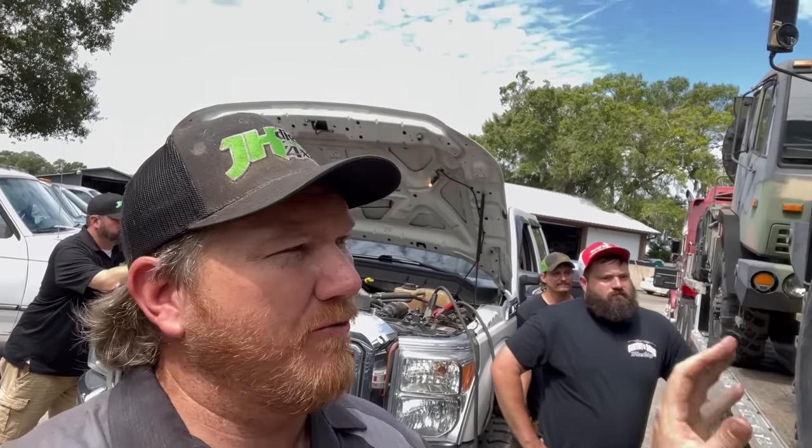We got eight batteries total because we got two trucks. So if we can yank those batteries out, slap them in here, get this one off the trailer, then yank the other ones out, slap them in the other truck, that'd be perfect. And I got batteries on the way. They're just not here yet, and it's gonna be a little bit before they're here. So we're trying to get them loaded before we have to deal with that.